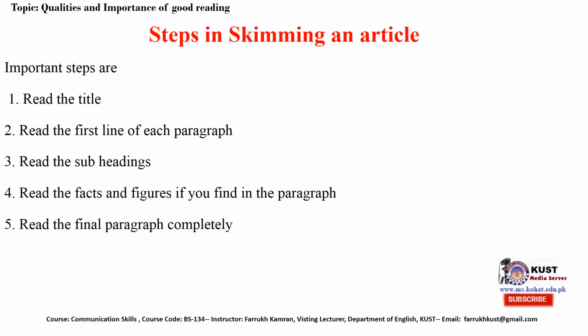By following these 5 steps, you will be able to skim the paragraph or the passage completely, and you will get the main idea of the paragraph. So these 5 steps will help you to understand or summarize the passage or paragraph completely.